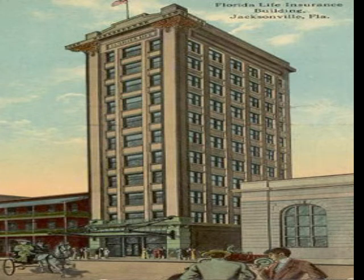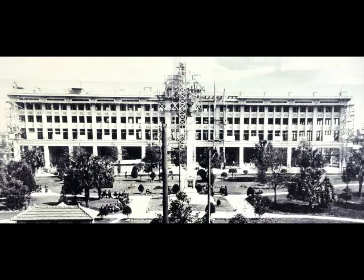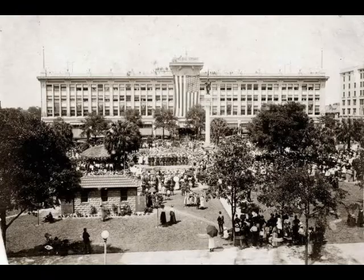He built the Florida Life Building, two-thirds of what is commonly called today the Laura Street Trio. The time came for him to build his greatest achievement and masterpiece when, in 1910, the Cohen brothers commissioned him to build the St. James Building.